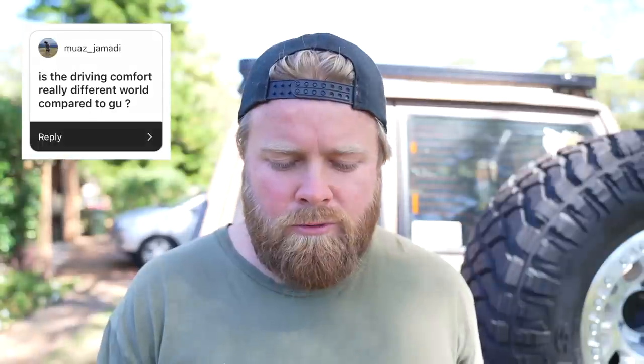Is the driving comfort really a different world compared to the GU? The GU is definitely much more comfortable for longer drives on the road. The GU is quite comfortable in the cab. The road noise isn't too bad. You can sit in there, have a conversation, listen to your music, all those sorts of things, not be a drama.